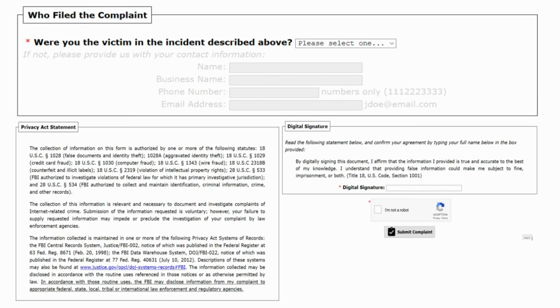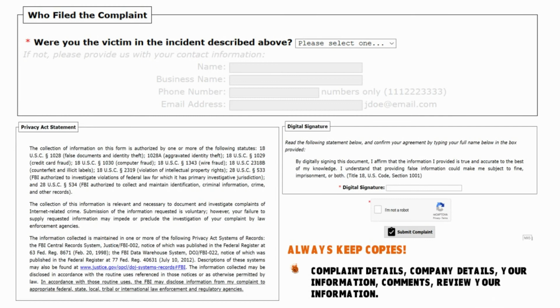Right now, after you submit the complaints, please always keep copies. The same thing you did for the local police detectives, you do want to do the same thing with the FBI. Keep copies about the complaint details, the company details, your own information, your comments. And you want to review the information before sending it. But after you send it, you still need to keep copies of it.